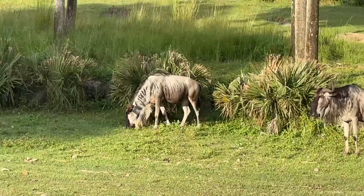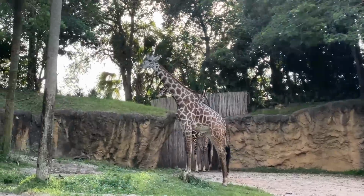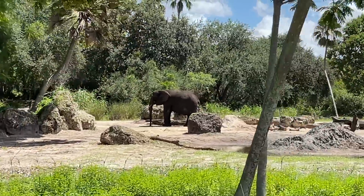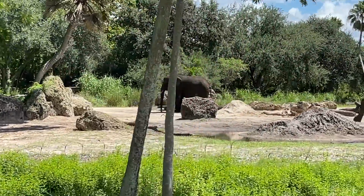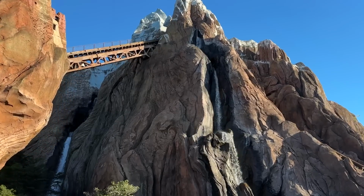The fact that Disney has figured out ways to kind of entice the animals to come be on stage, like the elephants and the lions and the giraffes, the fact that they have so many beautiful animals roaming about, it's an absolutely incredible experience, and I fully agree this is the best ride here. I would also agree that Everest is the second best ride here.